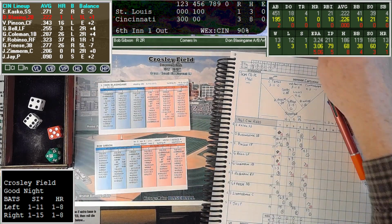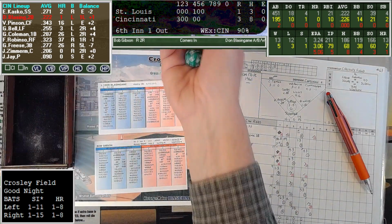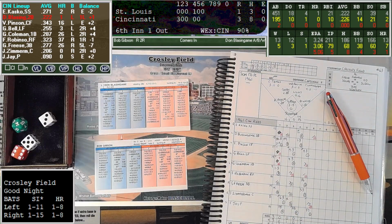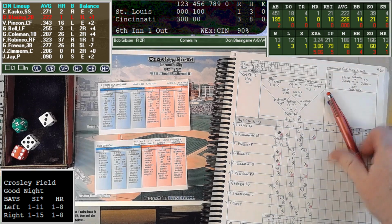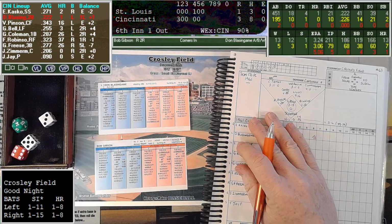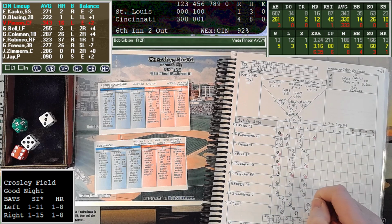Is 0 for 2 with a sacrifice bunt. Casco not going to try to steal him. We'll see what happens here. That's a 6-8, and he's going to pull it to right field, and that's going to be deep enough to get Zimmerman in. So a pretty good deep fly ball because Zimmerman doesn't run well, but that'll give the Reds another run and get that run back that they lost in the 4th.